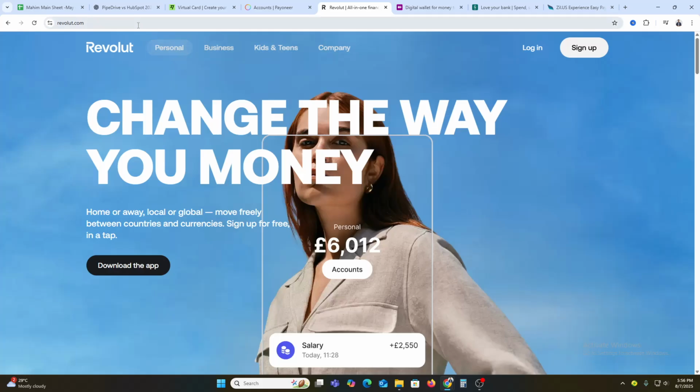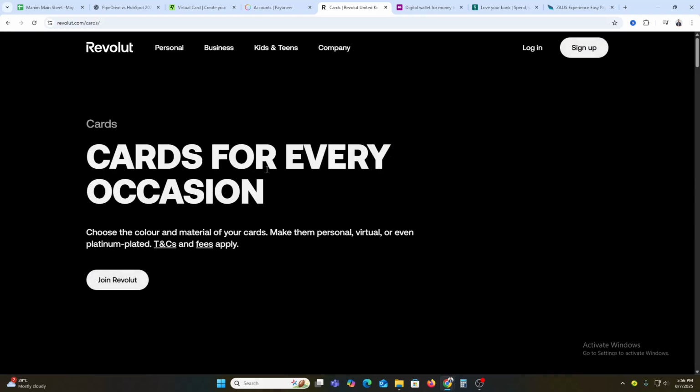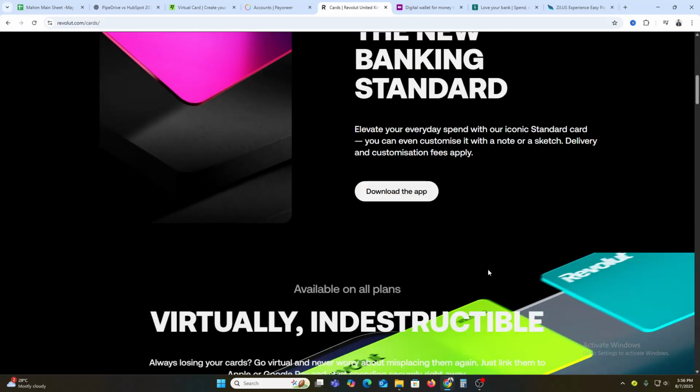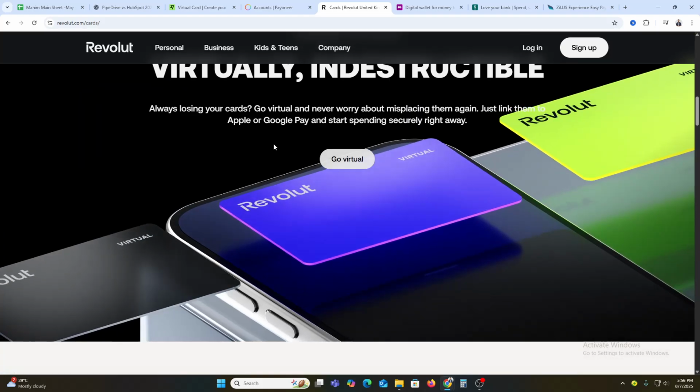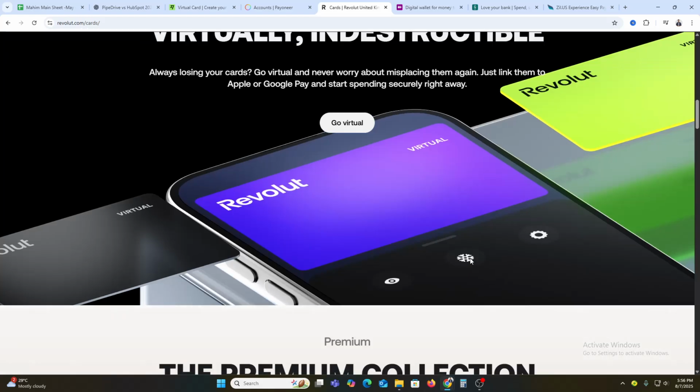Here you can also see they have personal options and business ones. You can choose whichever you feel is convenient. So I'll provide the link, you just need to click over here and join Revolut and then go virtual. It is available on all plans, and you'll never worry about losing your cards again. Go virtual and never worry about misplacing them again, just link them. It is an amazing one and one of the most popular ones on this list.